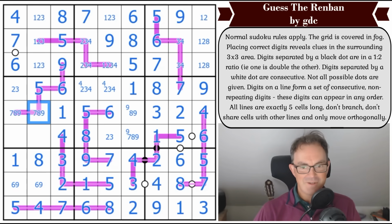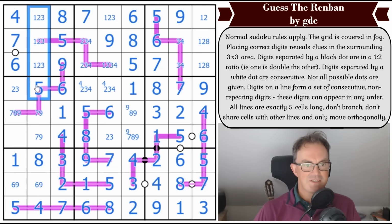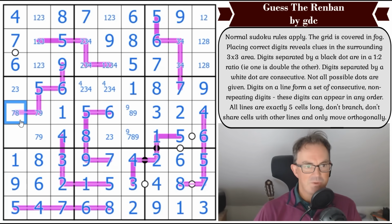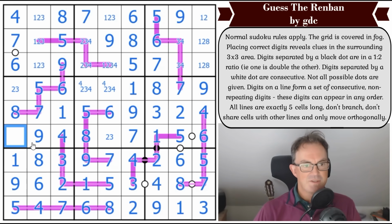Okay, so that's not 8. This is 6, 7. It's 7 or 9 only, because it can't be 6. So 6 in this column is finished, isn't it? That would have been the simple way of doing that. But it's not the way I saw. That's now an 8 by Sudoku. So that's 9, that's 7, that's 9. This is 7. This is a 2 or a 3.